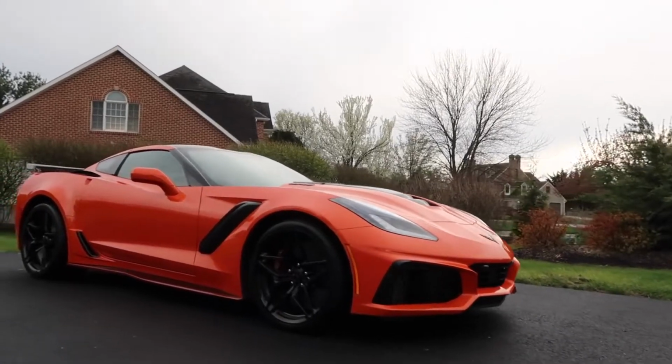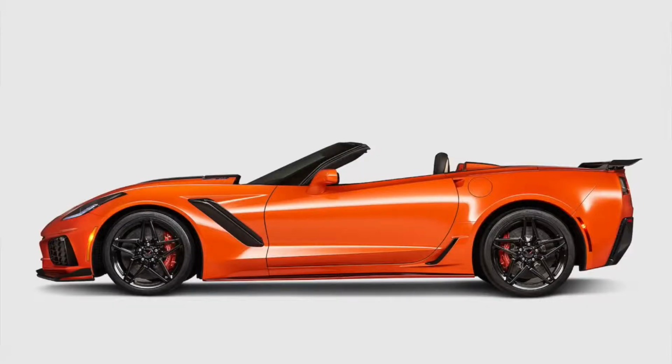What's insane is the ZR1 is now offered in convertible form. That's right, if you live in California, you want limitless headroom and weather isn't a concern, you can get it in a convertible and the top can retract at speeds up to 30 miles an hour. Does it make sense to get a full-fledged track performance monster as a convertible? Not necessarily, but some people might want that.